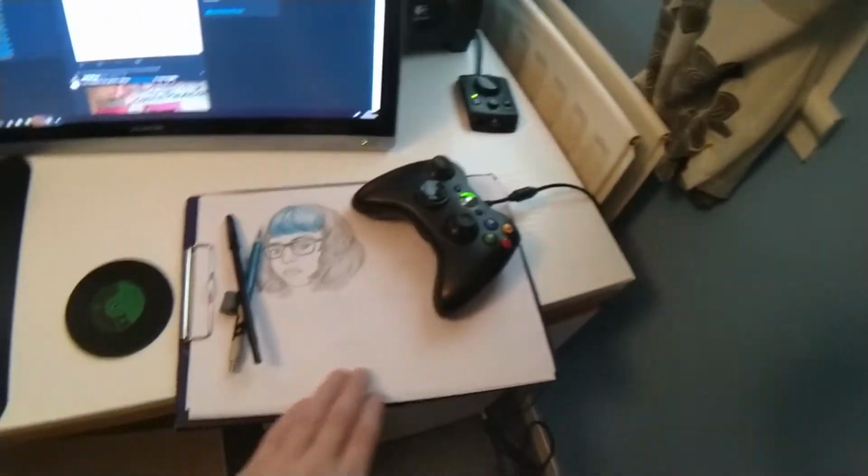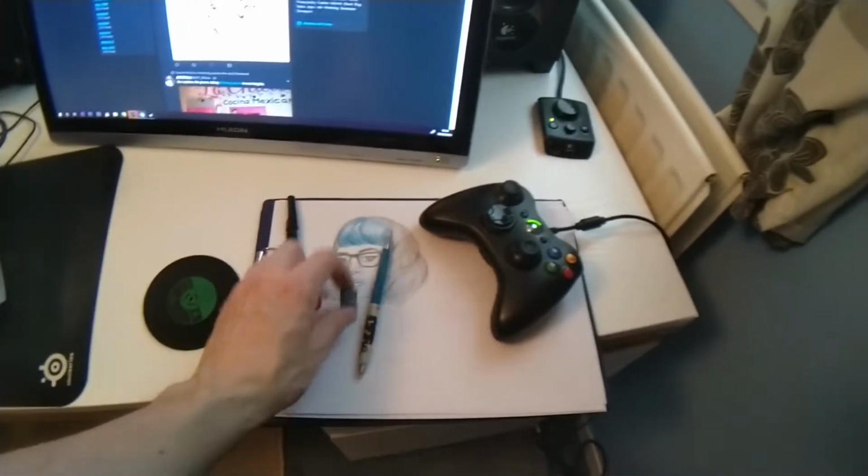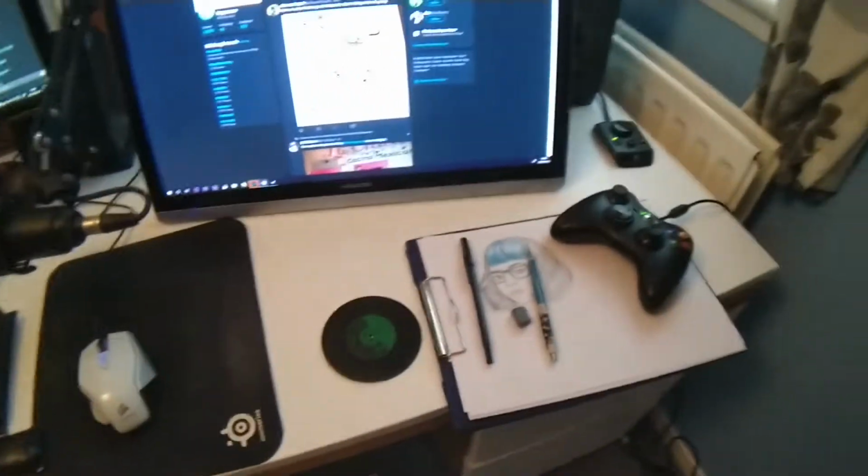I always have one of these Bulldog clipboards with paper on it. I always have a pencil, kneaded eraser, and a pen in case I want to take notes from the stream or if I want to do some drawing and stuff like that.